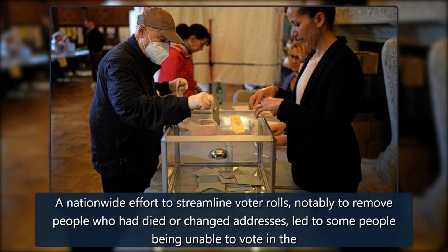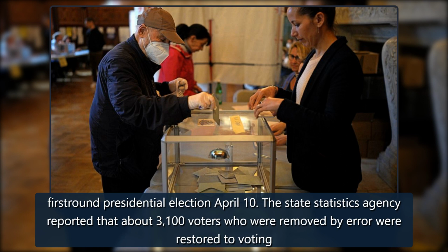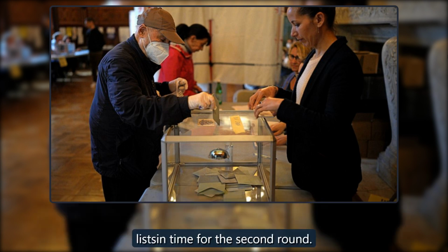A nationwide effort to streamline voter rolls, notably to remove people who had died or changed addresses, led to some people being unable to vote in the first-round presidential election April 10. The state statistics agency reported that about 3,100 voters who were removed by error were restored to voting lists in time for the second round.